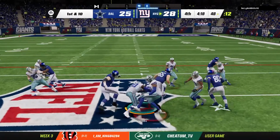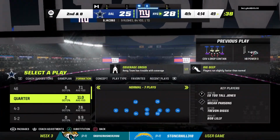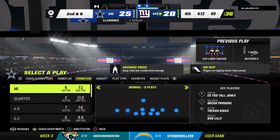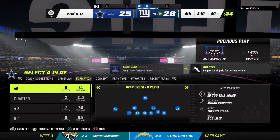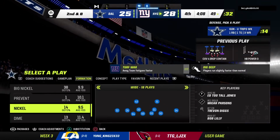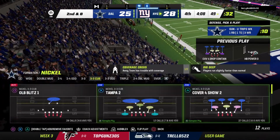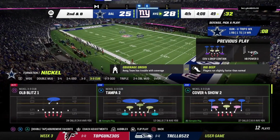Here's Jacobs on 1st and 10. Give him a couple on the carry there. 2nd and 8. This drive is pretty clear. Almost feels like old school fundamentals, doesn't it? Want to impose their will on the defense. What's that, 5 straight runs? Yeah, 5 straight carries to start this drive. And like you said, the way it's working, they may just stick with it.